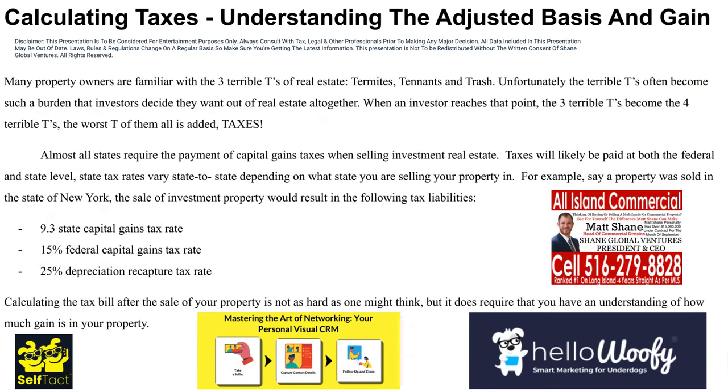Calculating taxes, understanding the adjusted basis and gain. Many property owners are familiar with the three terrible T's of real estate: termites, tenants, and trash. Unfortunately, the terrible T's often become such a burden that investors decide they want out of real estate altogether. When an investor reaches that point, the three terrible T's become the four terrible T's. The worst T of them all is added: taxes.